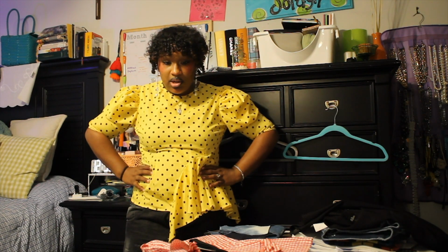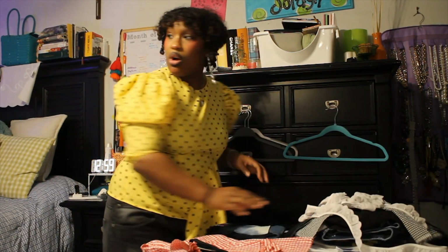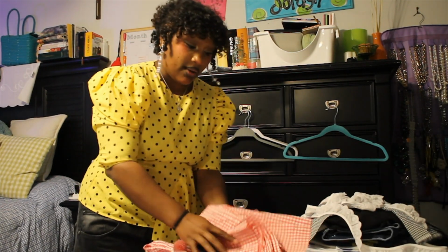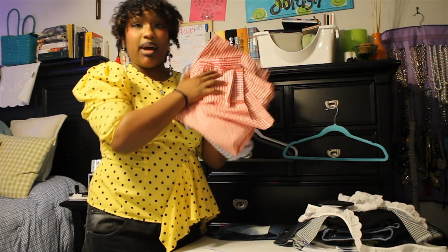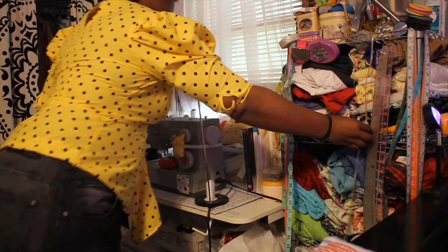I think... what am I going to start with? I think I'm going to start with the pants. Yeah. So I'm going to start by ruffling up some ruffles and attaching it to the bottom of the pants that I cropped.